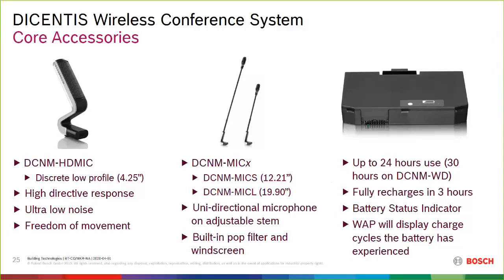So we really like that. The batteries, I always brag about the batteries. Bosch has their hands in a lot of things and a lot of industries. Some of you may know we do power tools as well. So we wanted to have the best battery in the market, and we do. So we went to power tools and said, what batteries are you guys using?